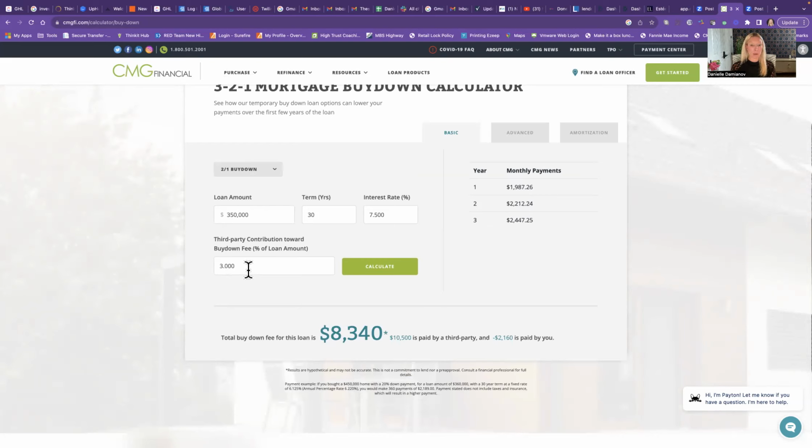So if we want to do 3% to go towards closing costs, okay, that means that $8,340 is going to cost, that's how much it's going to cost for the 2-1 buy down. And then the buyer will get a credit for $2,160. Okay, so we can see right here that they will get a credit towards their closing costs in the amount of $2,160. It's going to cost $83.40 to buy down the interest rate.